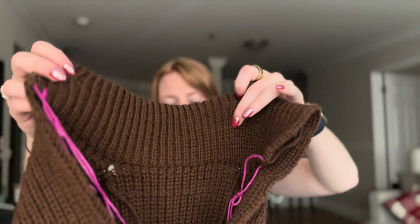It is all half fisherman's rib, and then there is a folded collar, and I will be putting a zipper in. I'm knitting the size, I don't know if she does letters or numbers. I'm knitting the 3rd size. Same needles as what's in the pattern. I didn't gauge swatch because I'm a terrible person, but I feel like it is doing pretty well.